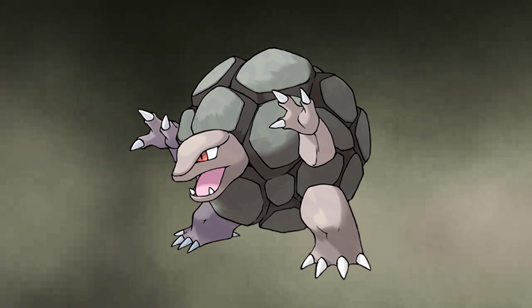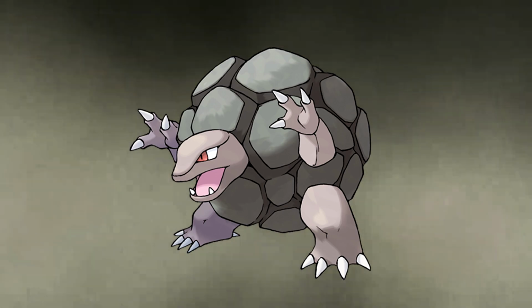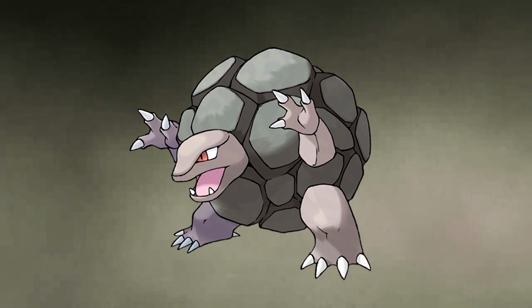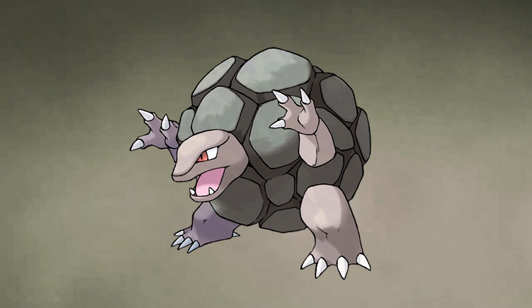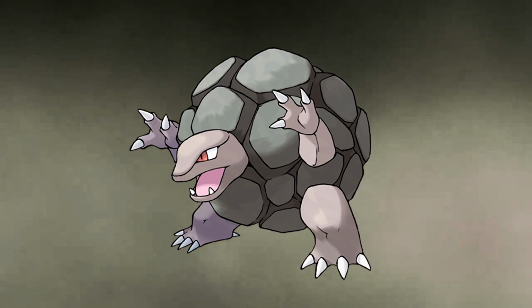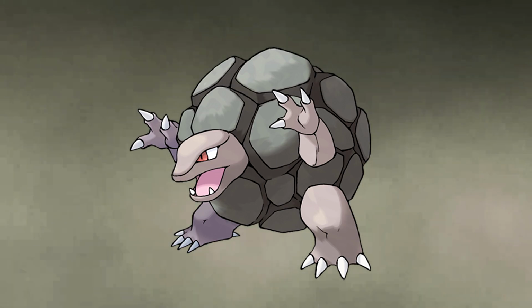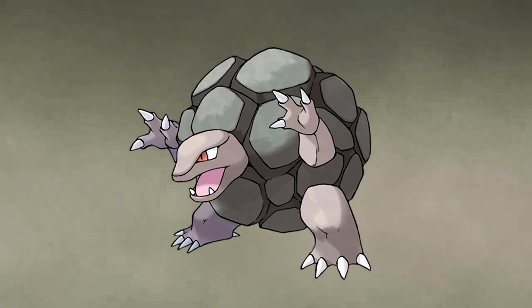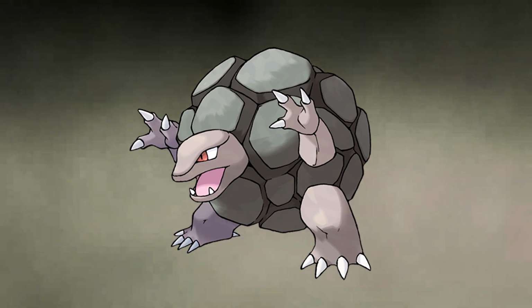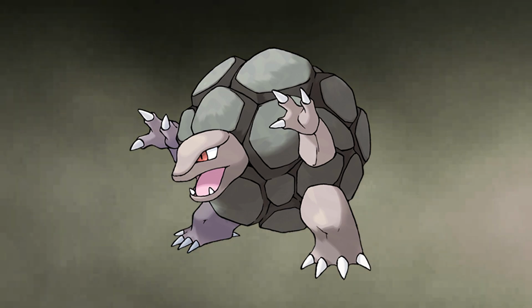Golem is known for rolling down from mountains to prevent them from rolling into the homes of people downhill. Grooves have been dug into the sides of mountains to serve as guideways for diverting this Pokemon's course. Pokemon Ultra Sun. When Golem grows old, they stop shedding their shells. Those that have lived a long, long time have shells green with moss.